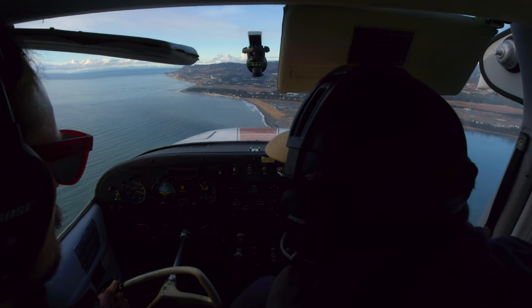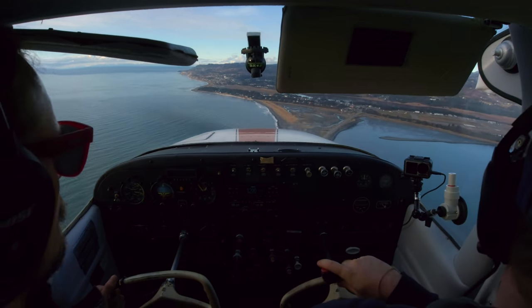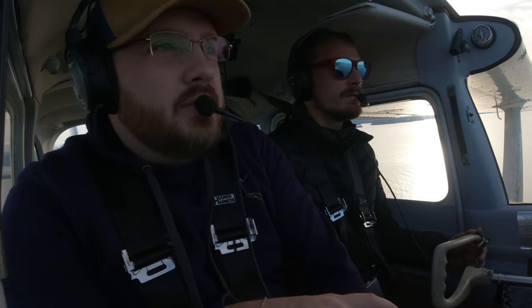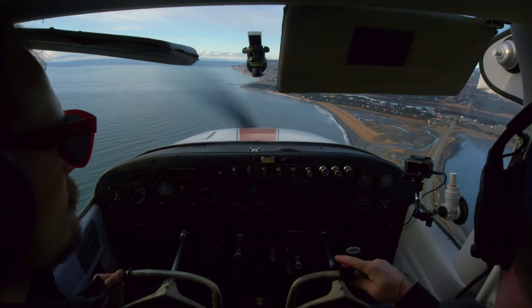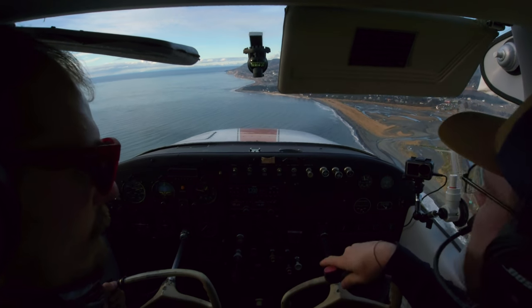Okay, let's get this slowed down a little bit. And first notch of flaps? Yep. Okay, first notch of flaps. Home traffic, 2423 and 4, we're on a right base, runway 4, we've got the traffic departing. Plenty of space. Alright, your controls.